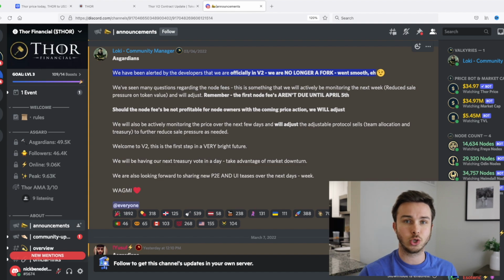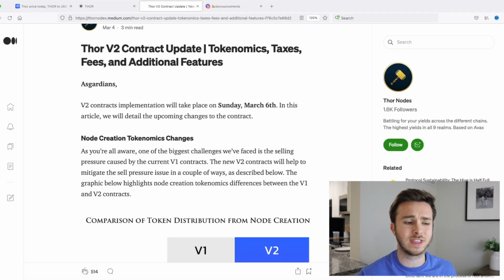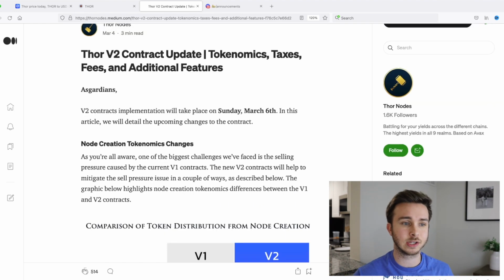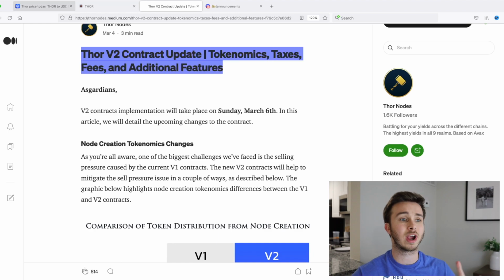Now with version 2, they brought some new things such as better compounding, like you being able to compound from your wallet instead of just from your accrued rewards. And along with that, they've been adjusting a bunch of things such as distribution when you buy a node, what goes to the treasury, what's sold, what goes to LP, and everything like that. So before we get into all these details of Thor version 2, let's just look at the price real quick.